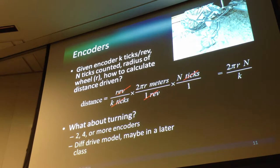So what about turning? We'll need more than one encoder, because as long as the wheel is in contact with the ground, you won't know whether it has turned or is being dragged. So usually you've got two sets, or four wheels, or maybe more. The way you would turn that into a 2D trajectory instead of just a distance traveled is a diff drive model, and maybe we'll cover that.